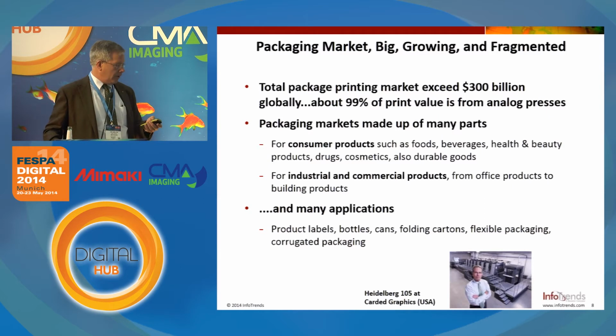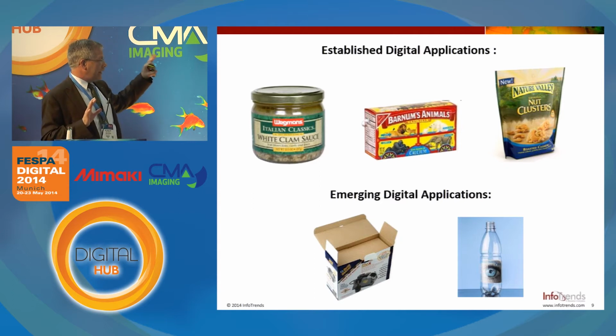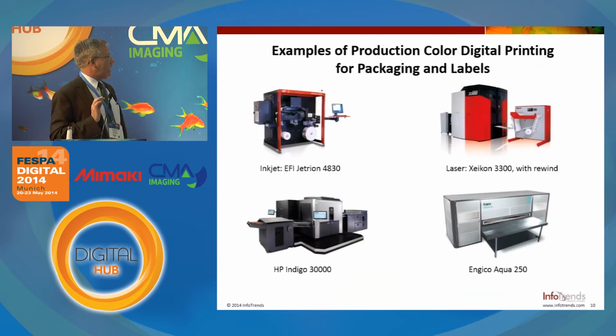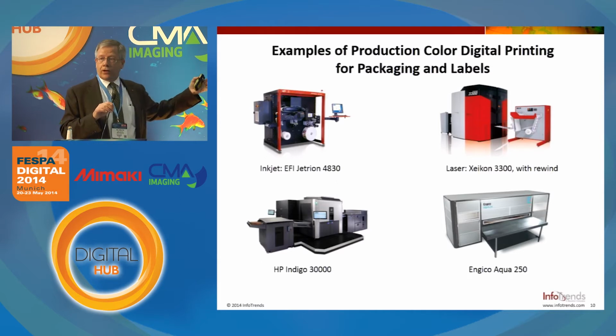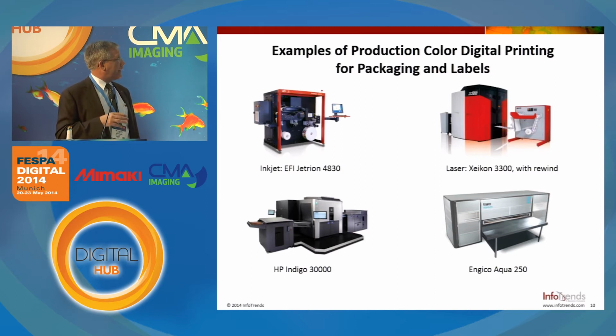We'll see that expand over the next couple of years in a big way. So the established applications on the packaging side, certainly you're seeing labels, some smaller folding cartons, a little bit of direct to bottle kind of work being done, although that's just nascent. On the production side, certainly companies like EFI, Xaar, Indigo, and others are entering the marketplace with some intriguing new products. We see even larger activity around folding carton and corrugated with announcements that have come at this show. So very active market.